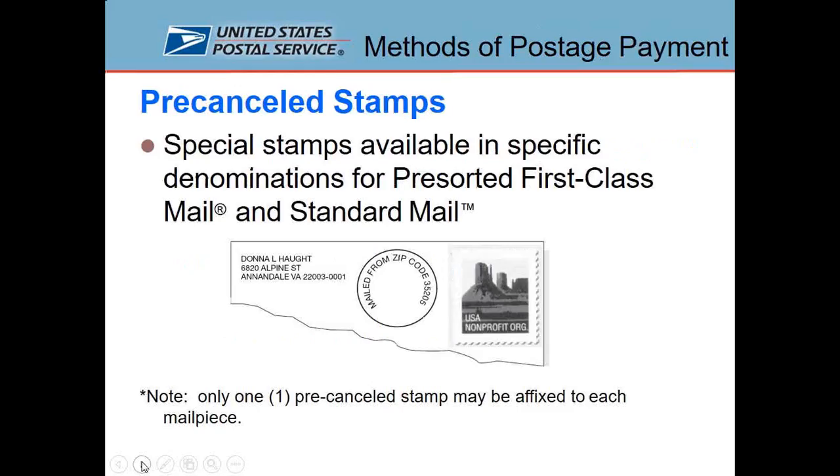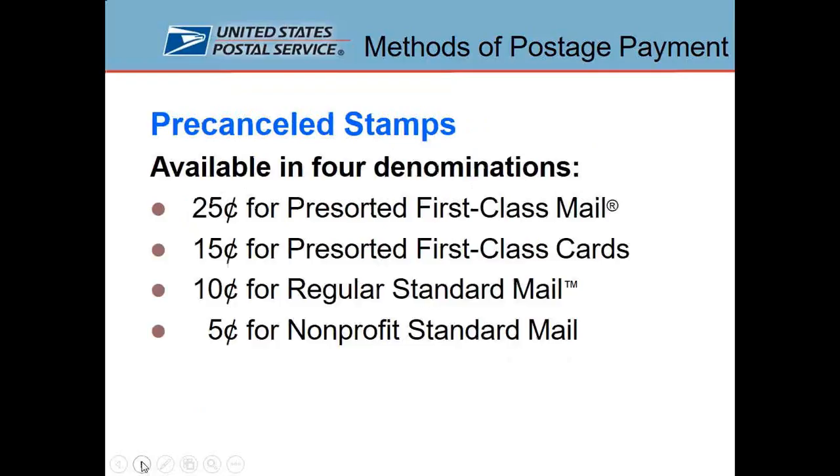Pre-canceled stamps are special stamps available in specific denominations for first class mail and standard mail. There's one caveat: you'll only be able to put one stamp on an envelope at a time. Pre-canceled stamps are available in 4 denominations. You've got your 25-cent first class, your 15-cent first class postcard, 10-cent regular standard, and 5-cent nonprofit standard.